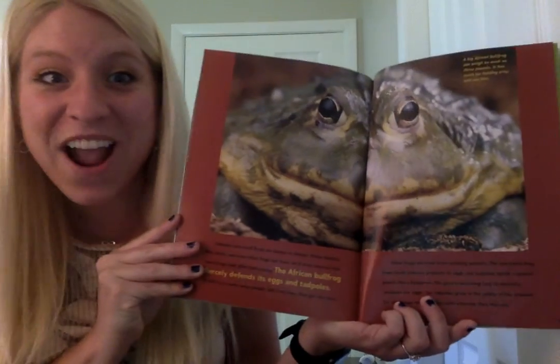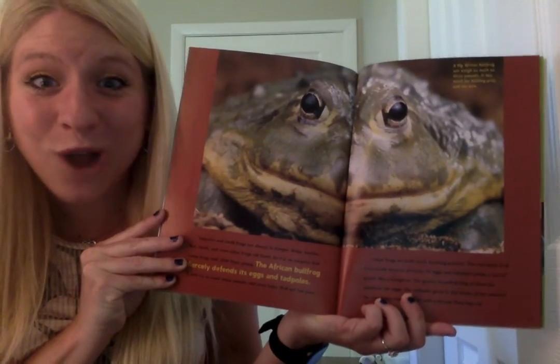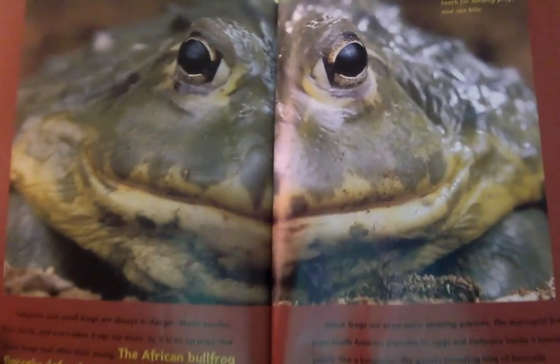Let's see if we can turn to page 40 to see what that bullfrog looks like when it's fully grown. And 40. Whoa, it takes up 2 pages. Check this out. Whoa, that's how it looks when it's fully grown or an adult. So those are just some facts about frogs and toads, my buddies.